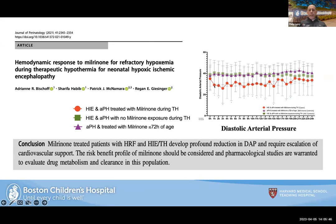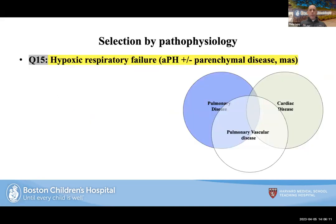And what you can clearly see is that the diastolic blood pressure is significantly lower in the children who got the milrinone. So this risk benefit of giving milrinone to potentially help with contractility may have adverse impact on these babies' blood pressures because you have an abnormal sarcoplasmic reticulum or you're not able to excrete it properly, and you have to be very cautious with this medication.